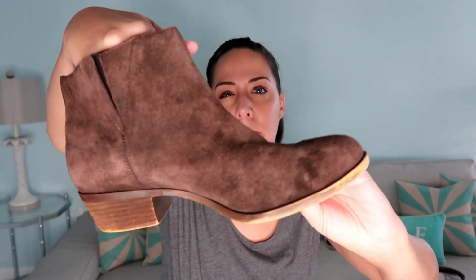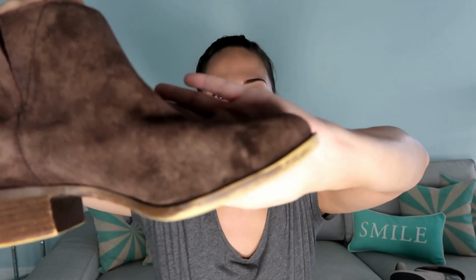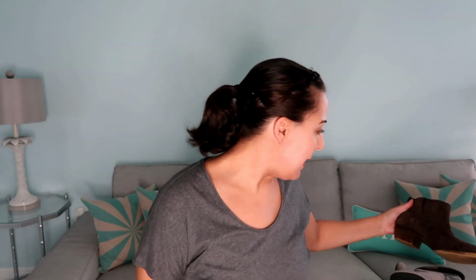Lucky Brand. These are a pair of Lucky Brand boots in a size 10. They're brown, a little bit of a darker brown than the camera is showing. They have some issues right here. You can tell that there's some marks along the sole. Guessing these are real suede, so there are highs and lows to the fabric. They seem okay. I would probably wait.